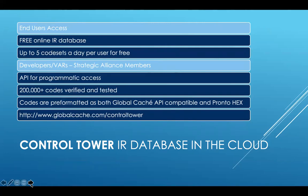In addition to the end user access, we also have the ability for our partners to get API access to the database. What that allows them to do is bring that IR code selection right into their software, which can make it really simple for integrators to set up.